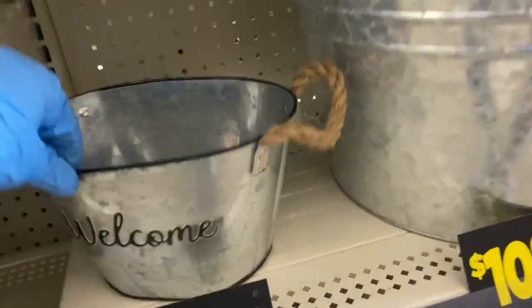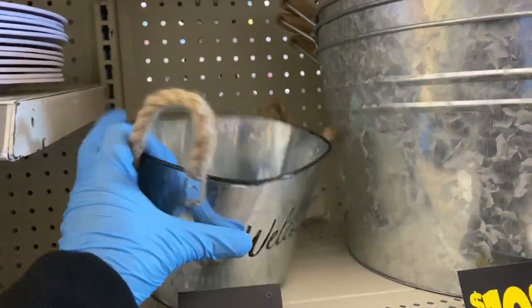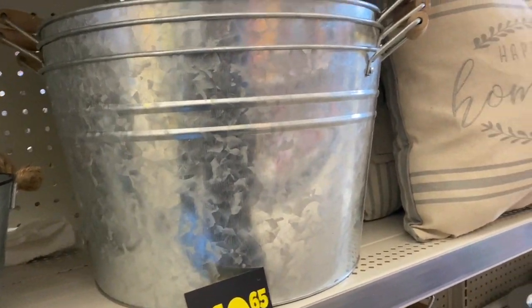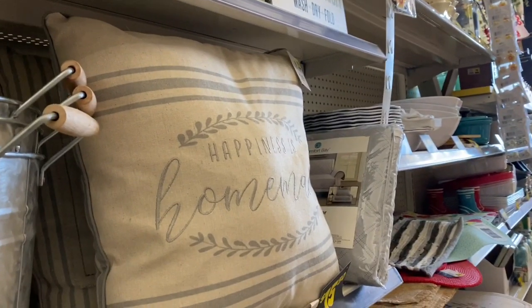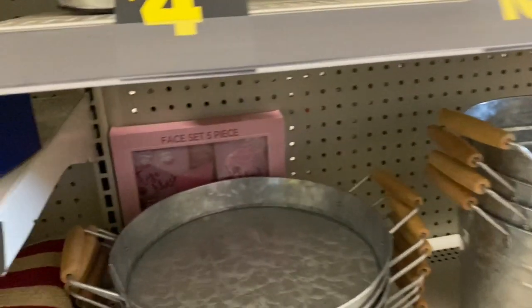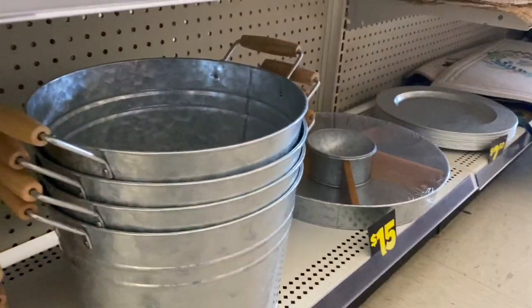So here's the galvanized metal bucket, guys. This is nice. And this has the nautical rope handles, $4.50. This big ice bucket one with the handles is $10.65. And the Happiness is Homemade pillow is $10. So then you have this galvanized tray over here. I'm loving these, guys. These are so nice.